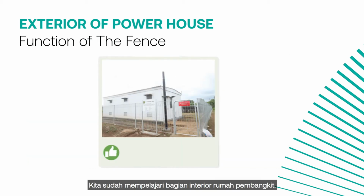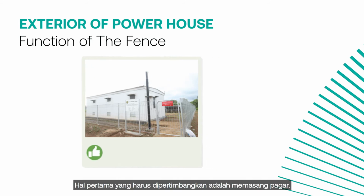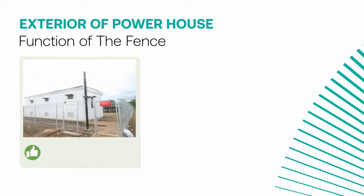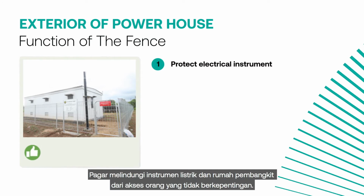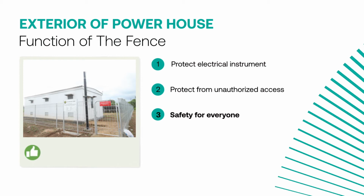We have learned the interior of a powerhouse. Now, we are going to learn about the exterior of a powerhouse. The first thing that you must consider is installing a fence. The fence protects the electrical instruments and the powerhouse from unauthorized access. It is for the safety of everyone that a strong fence is a must.